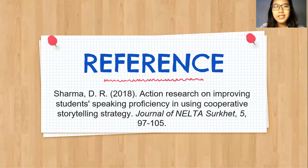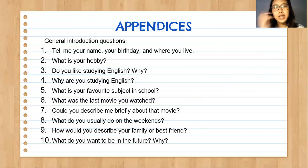And I think that is all for chapter 3. I got the idea of this action research from Sharma. And then this is the appendices.